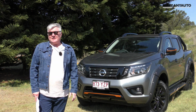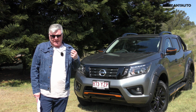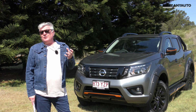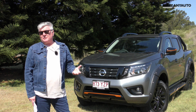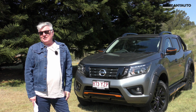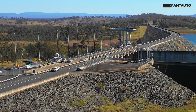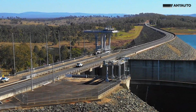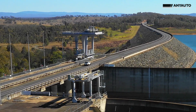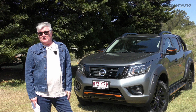Well, that's it for Nissan Navara N-Trek. I really got to love it over the week that I had it, but unfortunately with those few little extra things missing, the blind spot monitoring and so forth, I don't know, I think it's lagging a little bit behind, especially in technology. Other than that, it's an excellent car. And with the multi-link rear suspension, it rides much more smoothly than the opposition with their rear leaf springs.